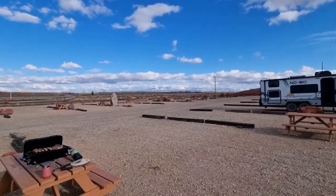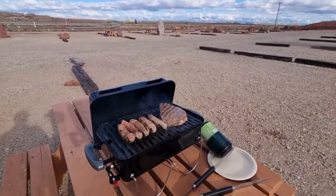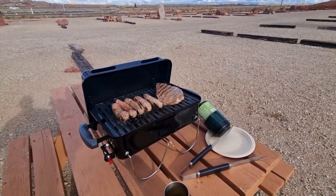Also pretty spectacular and a lot closer to home, the steak and beef sausage that I've got going on the barbecue. Awesome.